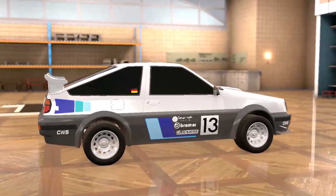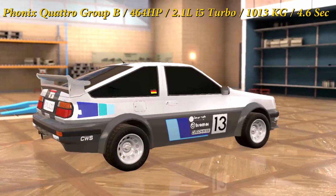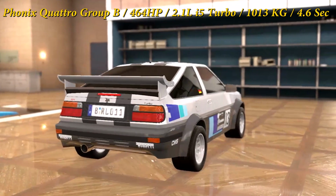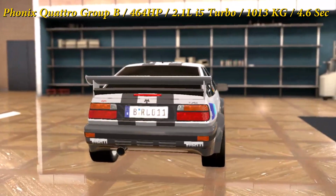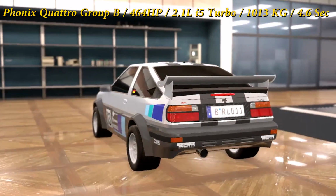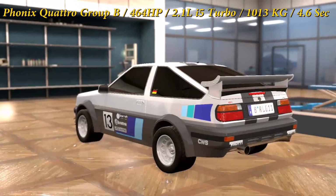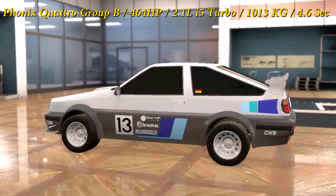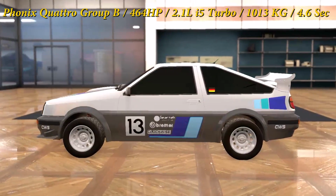All right, gentlemen, the next car is called the Fonox, according to my friend when he told me, Mr. Adax, the Fonox Quattro, that's the name of it. This thing is running with a 464 horsepower, 5-cylinder turbo, 2.1 liter of course, weighs 1013 kilos, goes from 0 to 100 in 4.6 seconds.